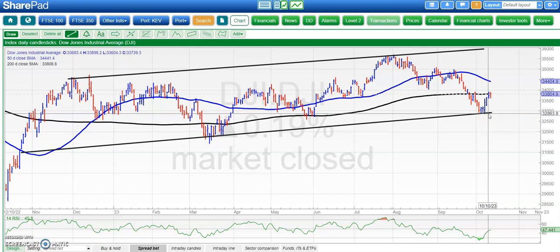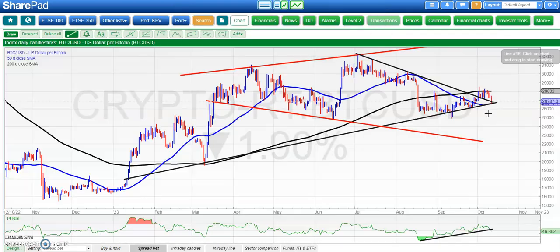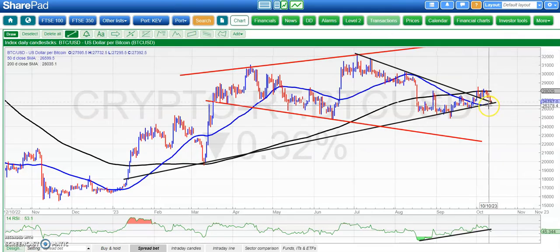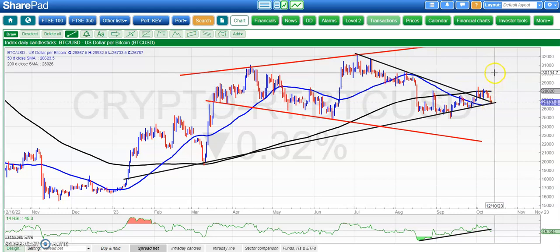Bitcoin is next, and here you can see that we're still in that mini range. The floor of the range, really the uptrend line there from January, so that's 26,600. The top of the range, the 200-day moving average, and the 28,000 level. So really want to see this market remain above the floor of the range, and especially that uptrend line, and ideally sooner rather than later try and break 28,000 and then head up to the 30,000 area.